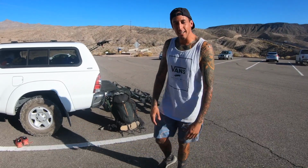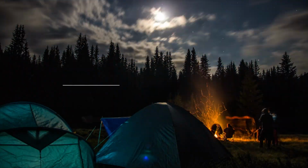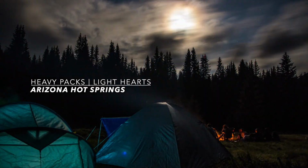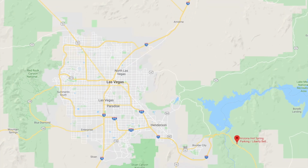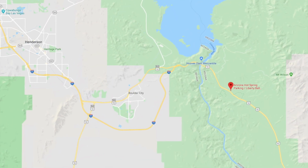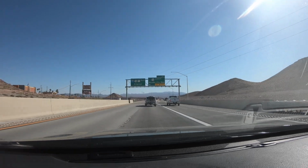What's up, guys? We're at the Arizona Hot Springs today. The trailhead to the Arizona Hot Springs is 3.5 miles south of the Nevada state line along US Highway 93, just past the Hoover Dam.